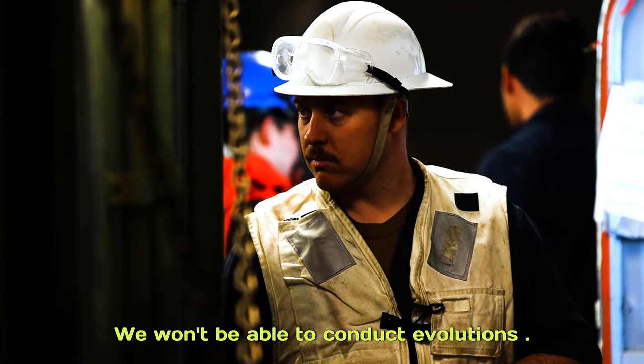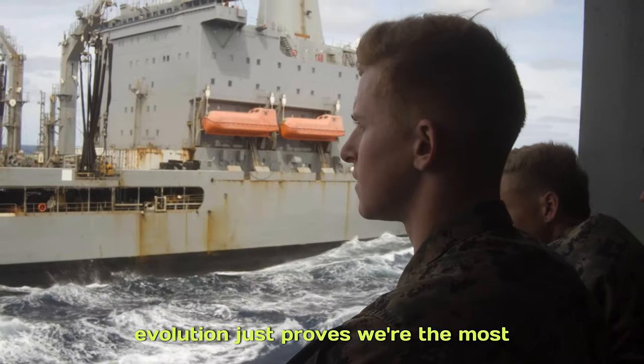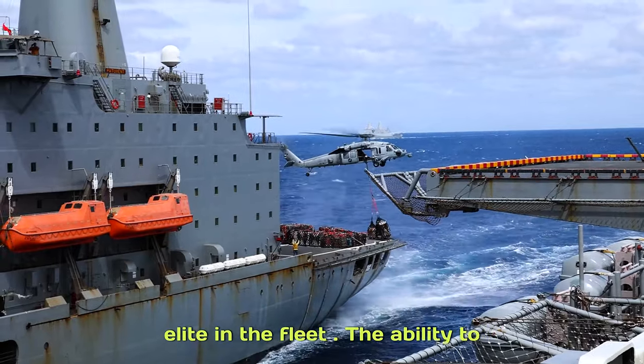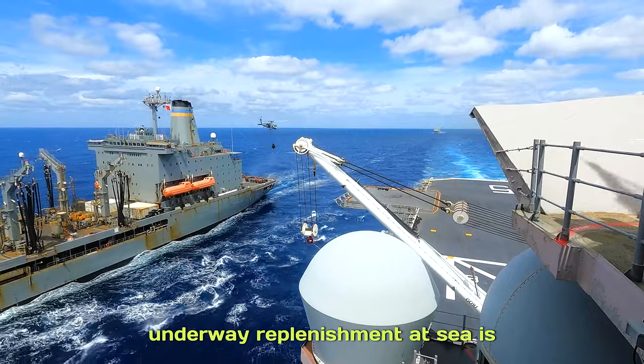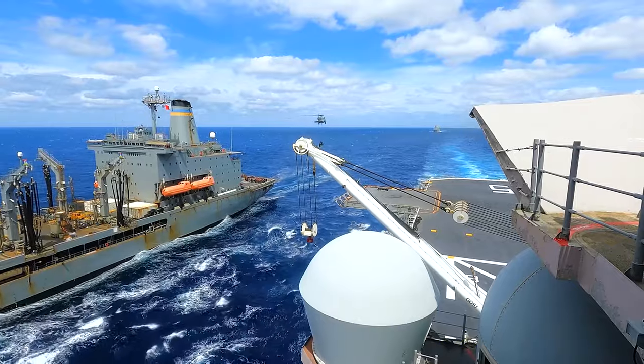Without us, we wouldn't be able to conduct evolutions. And every day we conduct another evolution just proves we're the most elite in the fleet. The ability to safely and effectively perform an underway replenishment at sea is essential to completing the Navy's mission.